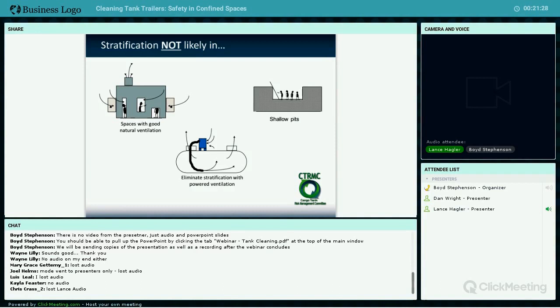If you have shallow pits, there's not much place for the air to move in and out of, and so it can move in and out of there very easily. Then also, we eliminate the stratification of a cargo tank with powered ventilation. And that's why if you're doing a confined space entry, powered ventilation is very important to move air throughout there.